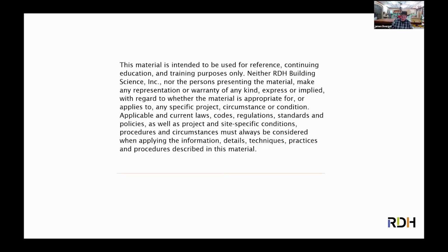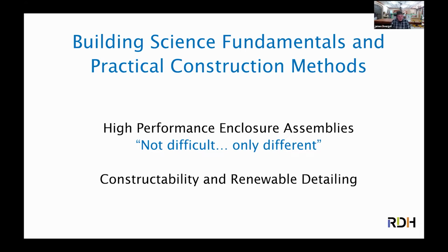All right, so moving on from there, let's get into the presentation. We're looking at building science fundamentals and practical construction methods. It's about high performance enclosure assemblies, and there's lots of talk about what that is, but from my experience, and I spent many decades out there along with Geoff, it's not difficult. It's only a bit different. We have to look at things a little bit differently. We have to use the fundamentals of building science, the application of physics to environmental separation by climate zone, in order to build appropriately, that will stand the test of durability.